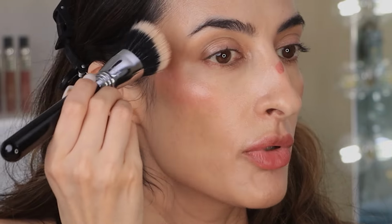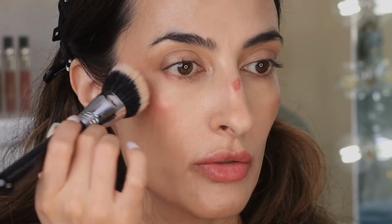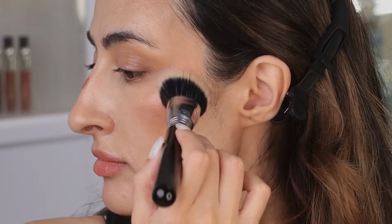Wow. Two dots more. And a dot here on the nose. Let me take it up here towards the temple. I'm just trying to keep it back here and not get too far into the inner cheek where the pores are larger. But look at that. So I'm turning down the lights just in case my light is too bright.